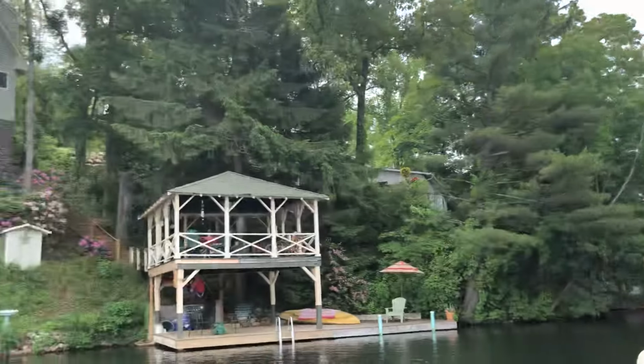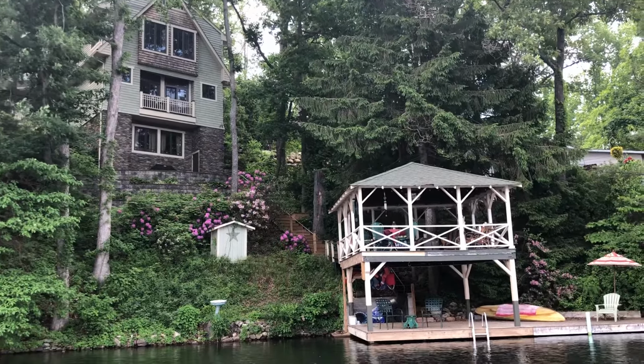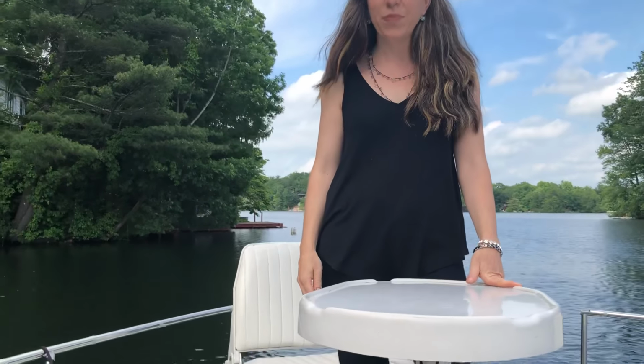I'm going to show you a house over here that is going to be coming on the market in the next couple of weeks. So this house was built in 2008, and as I said, we're just doing some cleaning up and moving, and we're going to be putting it on probably in about 2 weeks, which is pretty exciting. So we're going to continue on down the lake here.